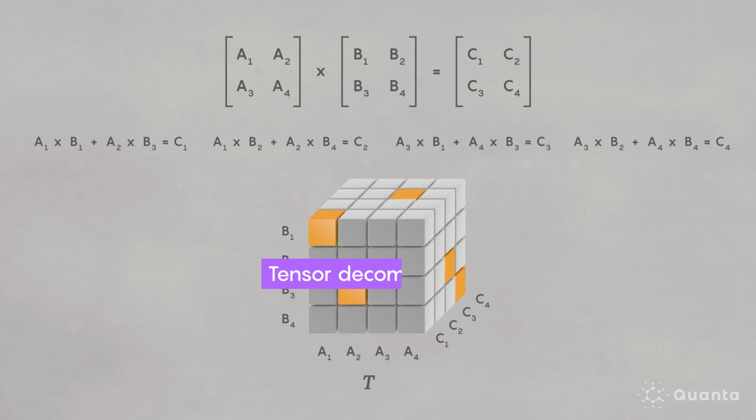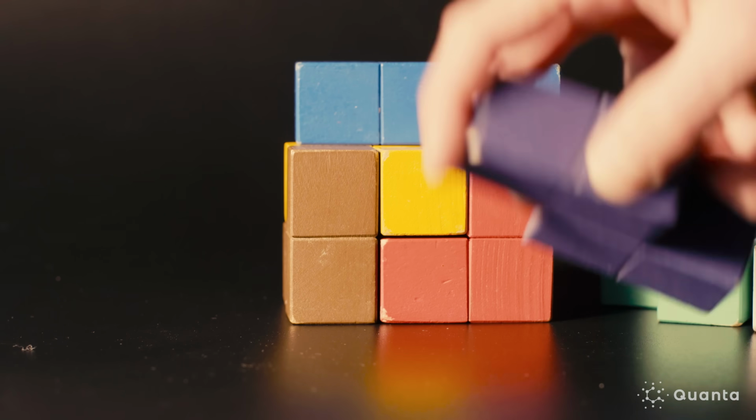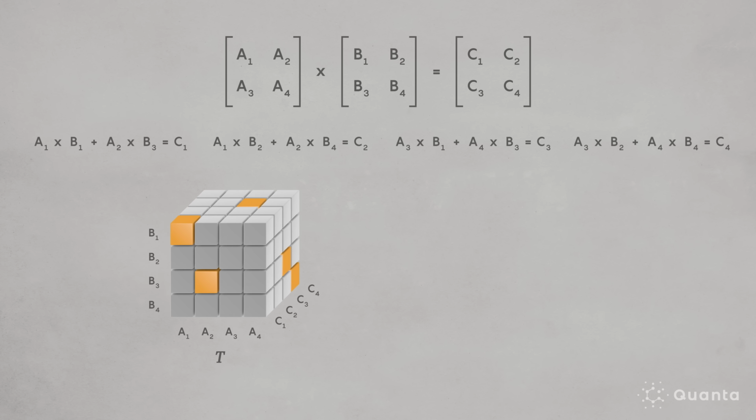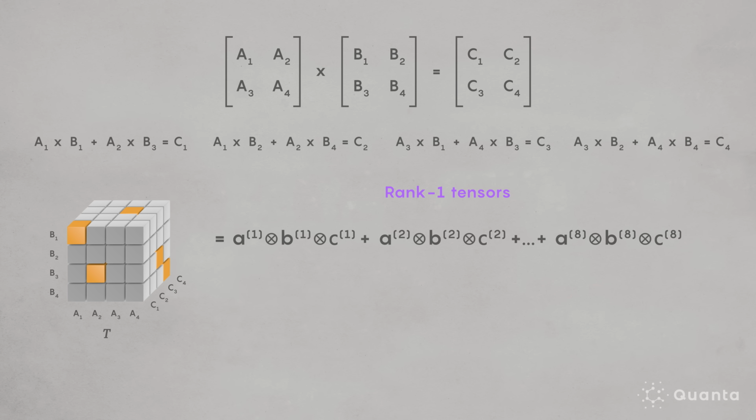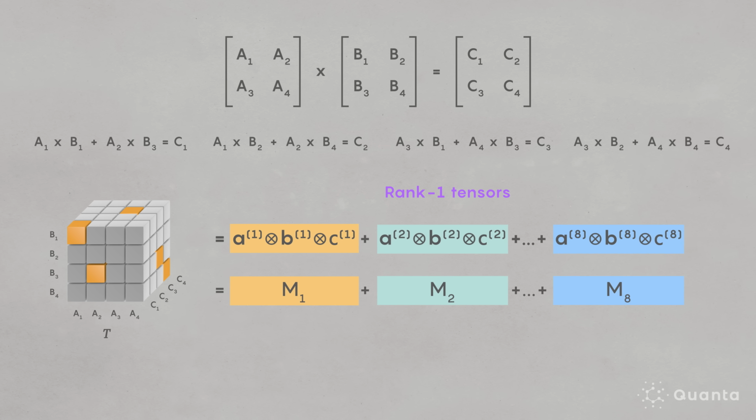Now, you can use a process called tensor decomposition to break down this 3D tensor into building blocks, similar to taking apart a cube puzzle. One natural way to break tensors down is into what's called rank 1 tensors, which are just products of vectors. The trick is, each rank 1 tensor here describes a multiplication step in a matrix multiplication algorithm.